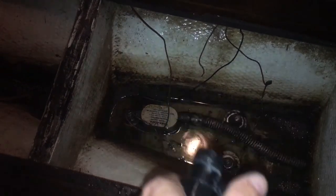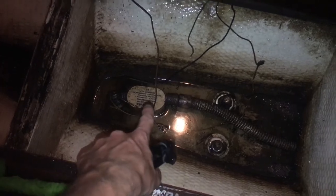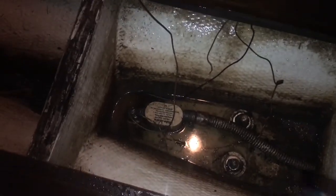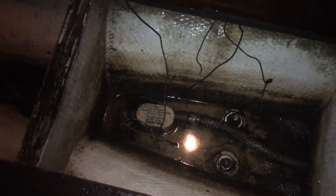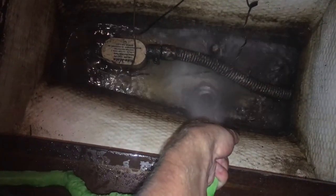Okay, so we're testing out our automatic bilge pump, which is the old one, but the previous owner didn't have the automatic thingy hooked up to a three-way connector. So Brandon and I. There's no automatic switch. There's no automatic switch. That's the word for it. So we're going to put some water in this bad boy.